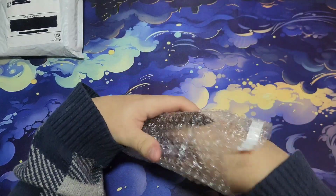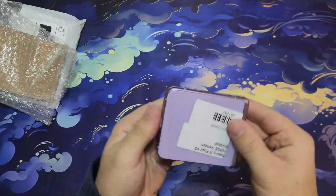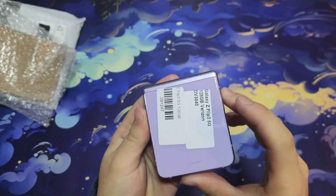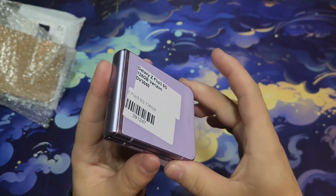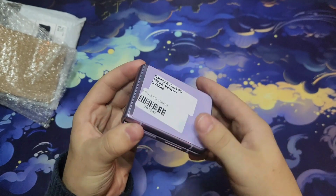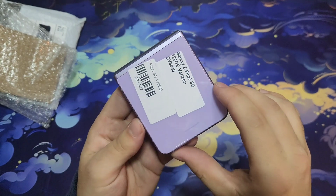Let's go ahead and grab the phone from within its cardboard protectant. So here's the phone itself. Like I said, this is a Z Flip 3, and it's on Verizon. I use a different carrier, but Verizon usually unlocks their phones after about 60 days or something like that, so I should be able to use it on my carrier.